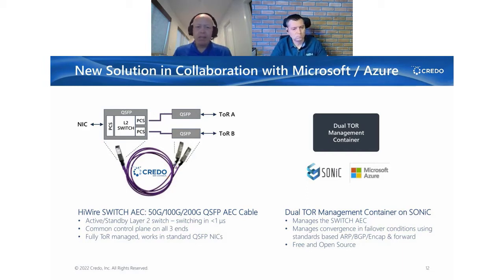The key enabling piece that Microsoft brought to this equation is the Dual TOR management container, which they upstreamed in the November 21 release of SONiC. And so this manages the switch AEC and the control plane there. We contributed a bunch of code to that, as did Microsoft. But even more importantly, it manages the convergence scenarios in failover using all sorts of standard devices that I'll walk through in a second: ARP, BGP, and then VXLAN and so forth. This is free and open source, and it is available to the SONiC community today.